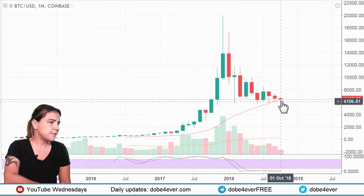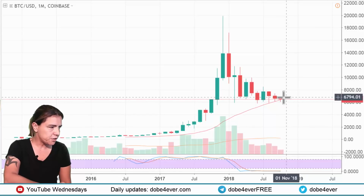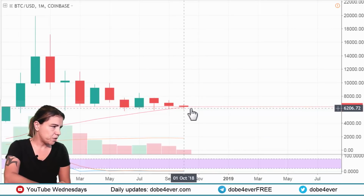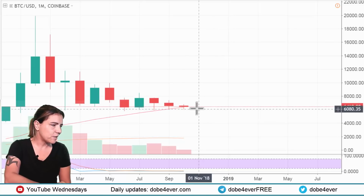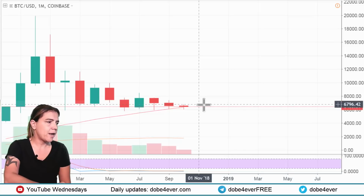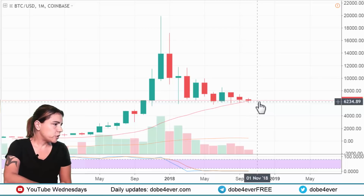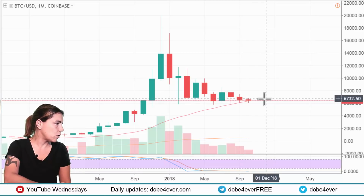So as I have been saying, the price is getting tight in between the 20-month moving average and the 20-week moving average, which is right at the high of this last candle. It keeps getting rejected back down. So it's getting supported at the 20-month moving average, pushing the price up, and then rejected at the 20-week moving average, pushing the price down. So this range is getting tighter and tighter. Right now, the 20-month moving average is at 6,300, more or less, and the 20-week moving average is at 6,800. So the range will continue to get tight the longer it goes, because the 20-month moving average is uptrending and the 20-week moving average is still downtrending.